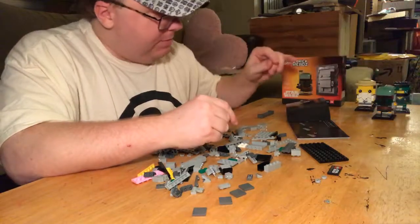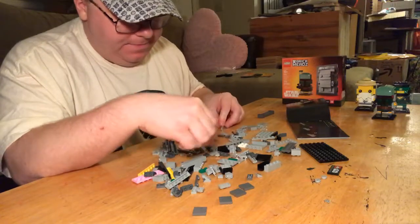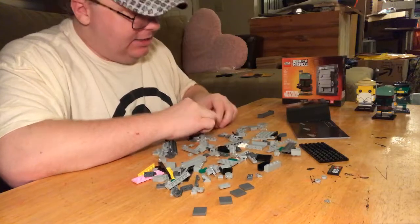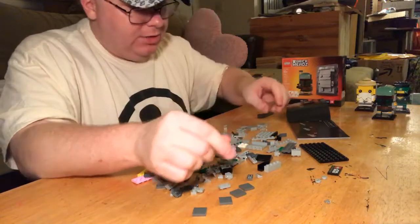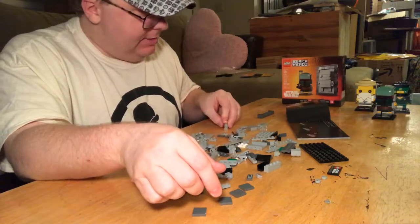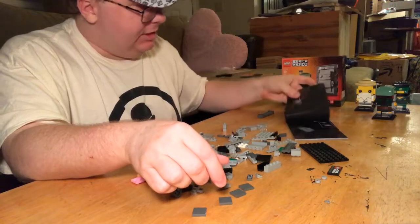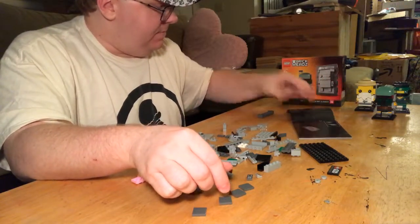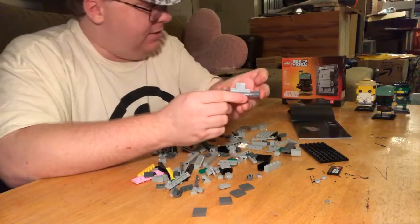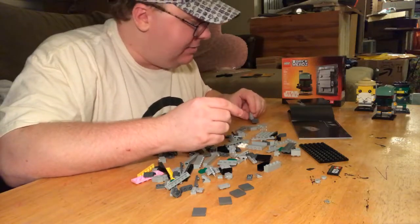Now, like I said, Boba Fett was kind of a standard brickhead build. He was actually put together in very much the same way that Master Wu and Lloyd were. But I don't really know what's going to happen with this particular build, just because he is such an unconventional figure. I'm assuming this is the base of the Carbonite block.